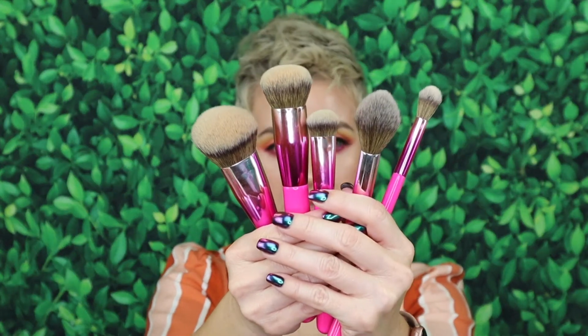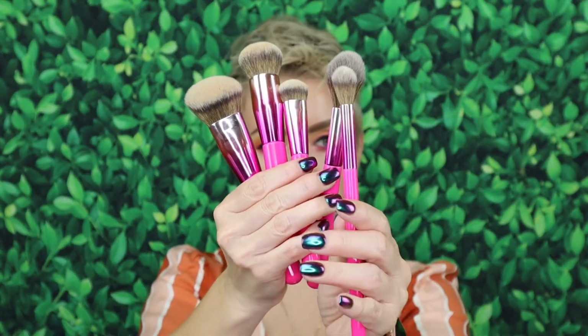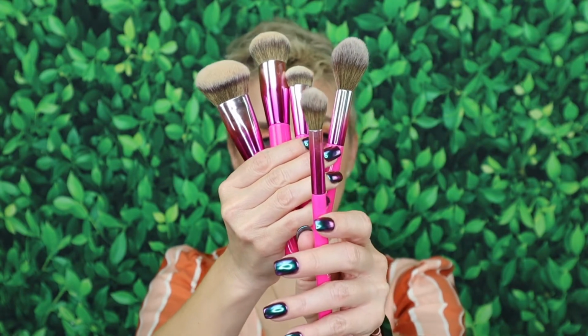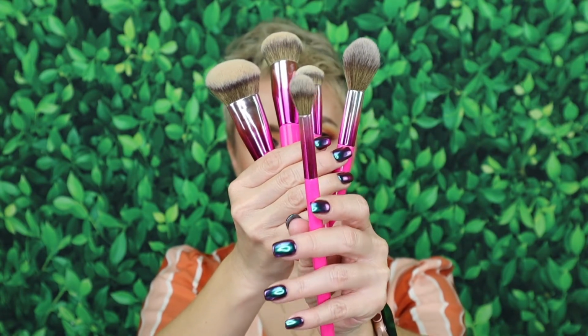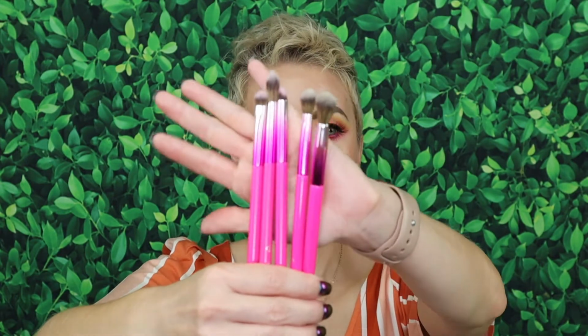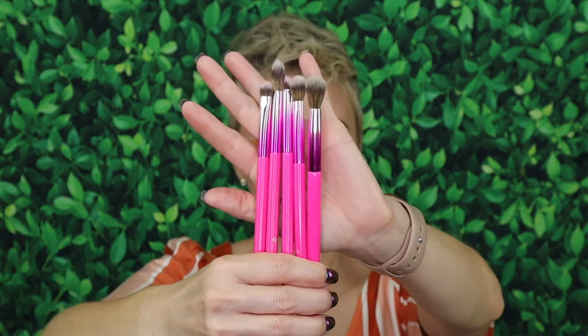So this brush set includes 5 brushes that can be used for the face, although this one I'm pretty sure you can use on the eyes as well. I used this today for my nose contour, and I used this today for, what else did I use? Oh, for highlighter, and this one is the number 5 brush. I'll be showing you guys a closer look because I am using all of the brushes to get the look that you see right here. And then you do have 5 brushes for the eyes.